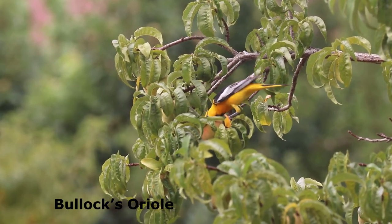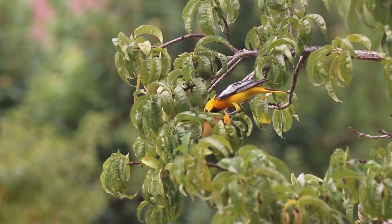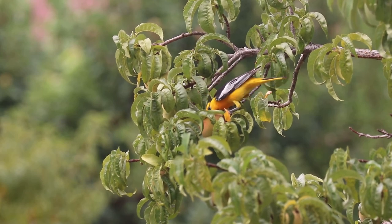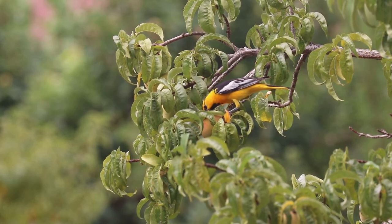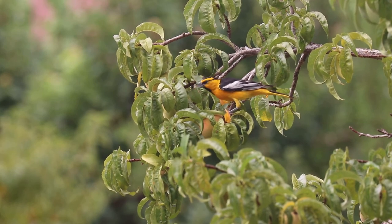This male Bullock's oriole was feasting on a peach. This species spends the summer in the western United States and migrates mainly to Mexico for the winter. In the past, this species and the Baltimore oriole of the eastern United States were once considered a single species, the northern oriole.